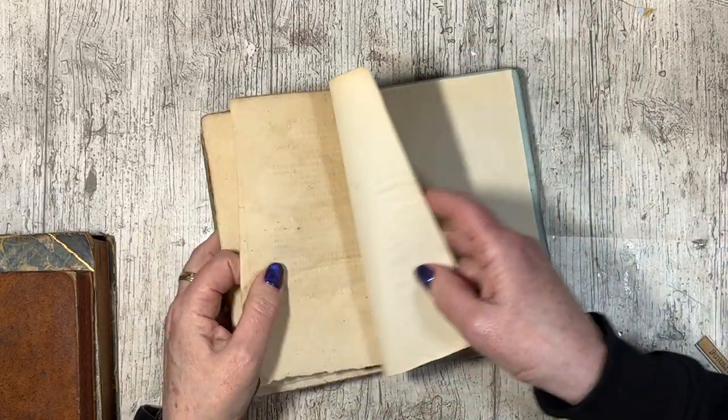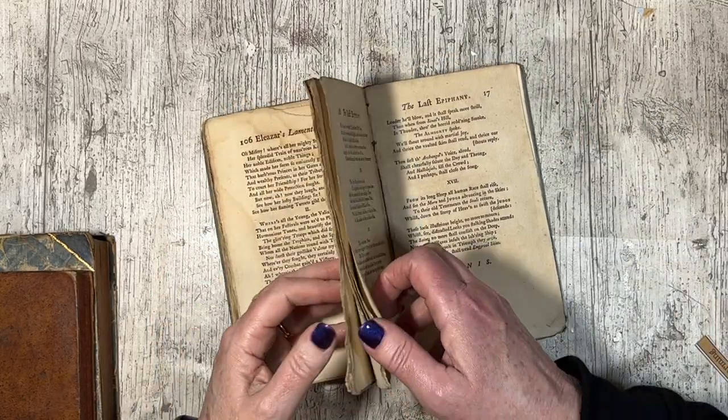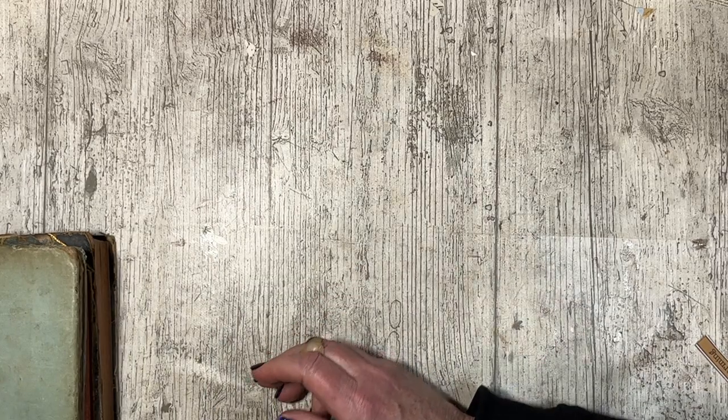This one is in English. So yeah, they were my eBay buys of antique books, so they can go on my pile to scan, and maybe do some sort of kit with.